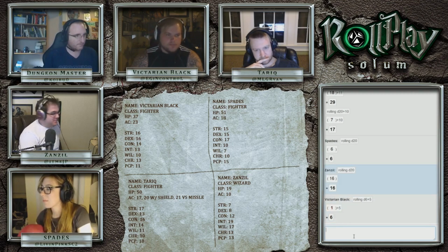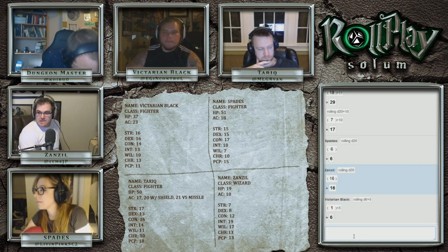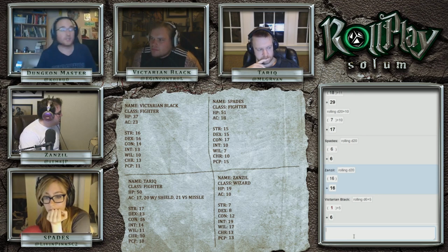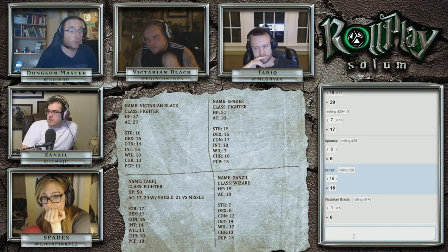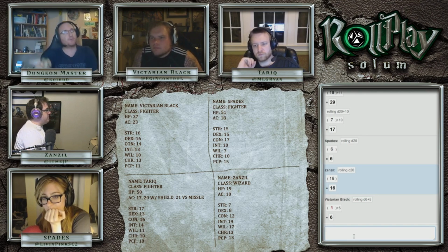6 damage. Okay. He takes the spear in the side, kind of the side of the gut. It doesn't run all the way through, but he starts to stumble backwards as he gropes madly for his sword.